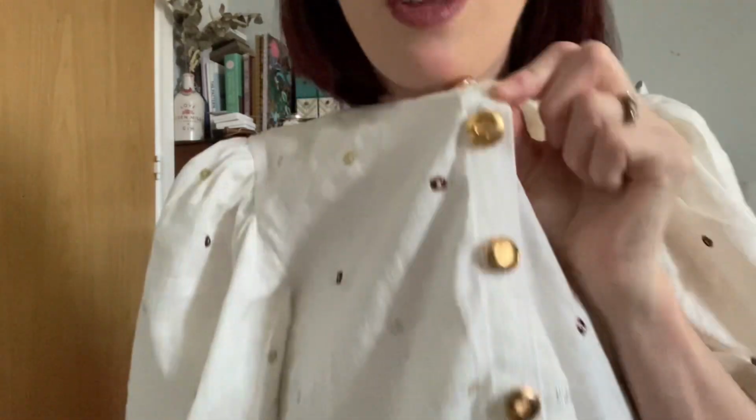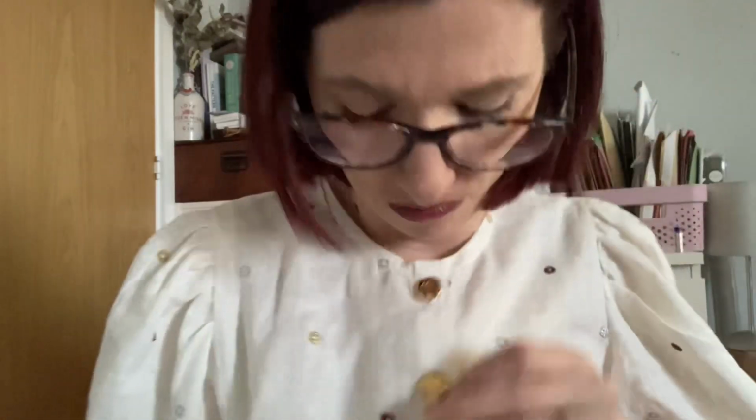And then these gorgeous gold buttons were from Felicity Fabrics, and if they've got any left, I'll link them below. They've got a really cute little heart detail on them. Don't know if you can see that. Super cute heart detail, and I just love that it makes the gold really pop, and then you've got silver and bronze embroidered dots all over this fabric. It's absolutely gorgeous, and it's a really lovely spring summer sort of lightweight blouse.